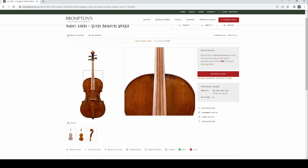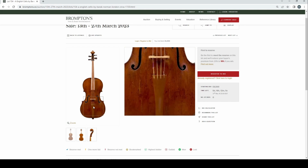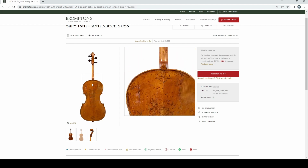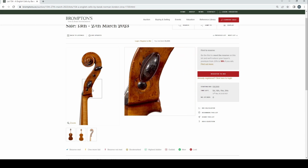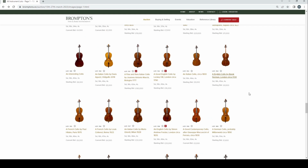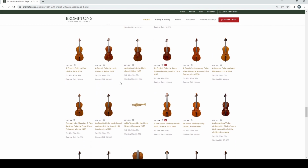Okay, you can see the telltale kind of decoration of the Baroque Norman instruments that we see, and a bit of decoration on the back. You see it's had quite a bit of work done to it. But no doubt quite an interesting cello there. I think many historical performers would quite like to own a Baroque Norman cello in Baroque setups. That's interesting.